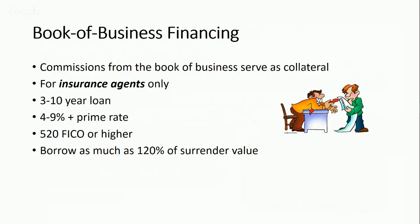And they can usually get approved for as much as 120% of the surrender value. What's a surrender value? That has to do with if they are a Prudential agent and they were to sell their book of business back to Prudential. What they would sell it back for is called the surrender value.